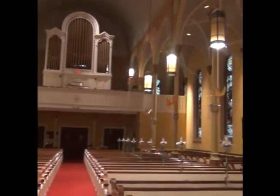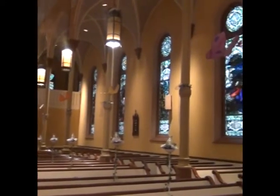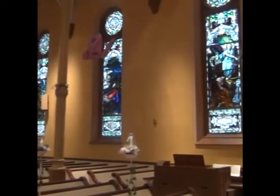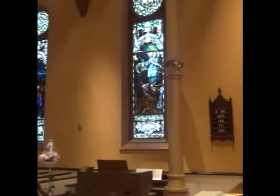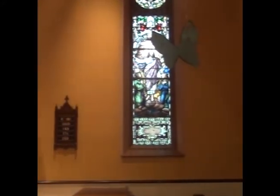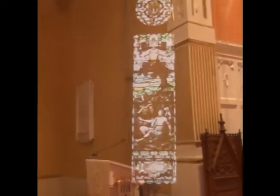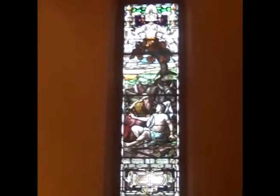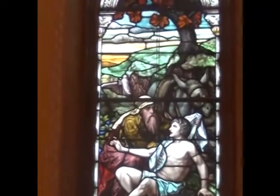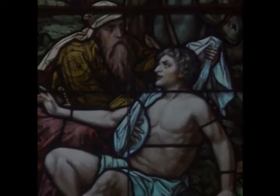Yes, the stained glass windows were all put in at a single time in 1922. The north side of the building, churches have different geography. Wherever the altar is, that's the east wall. And so the north wall are all moments in the life of Jesus, from his birth to his ascension. And on the south wall, it's all part of the ministry of Jesus, parables and healing ministries of Jesus.